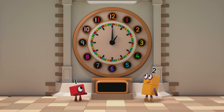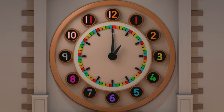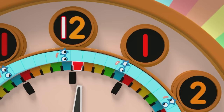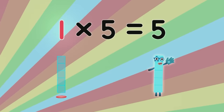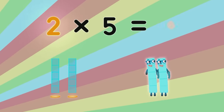Roll out the big band to explain the big hand. Look close at the clock and you'll see. Between every number are 5 little marks. So come along and count them with me. 1 minute, 2 minutes, 3, 4, 5. 1 lot of 5 is 5. Then here come five more, and the big hand arrives at 2 lots of 5.